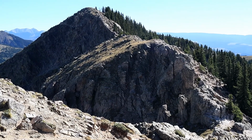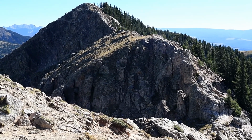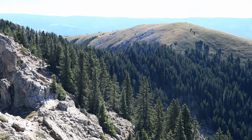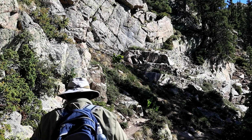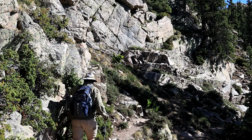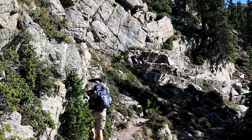This is the view of Lake Peak from Deception Peak. And this is the view of Penitent Peak. The easy way to go is to find the trail down the east side of Deception Peak and follow it to avoid the Knife Edge Ridge.